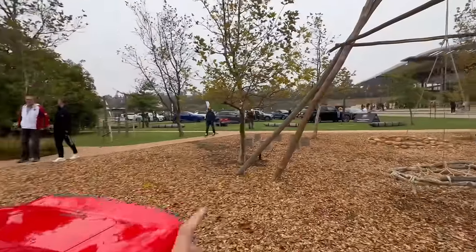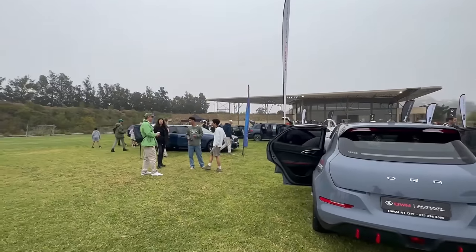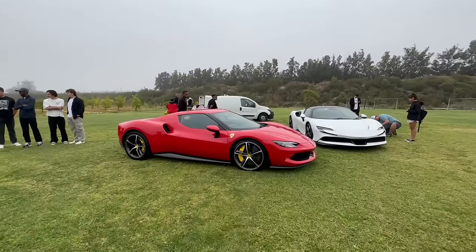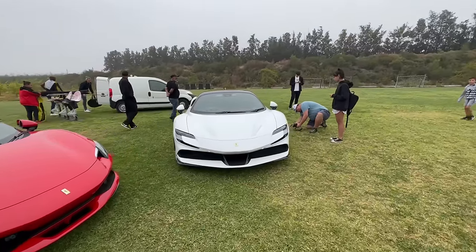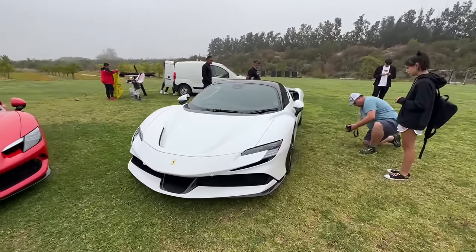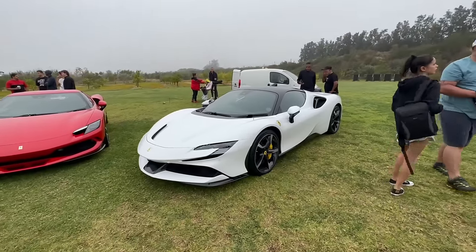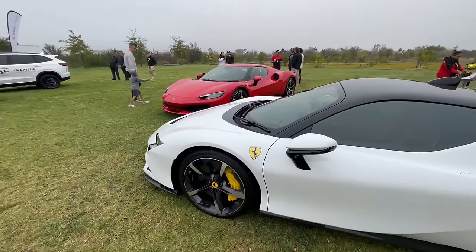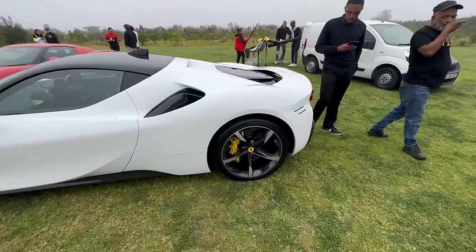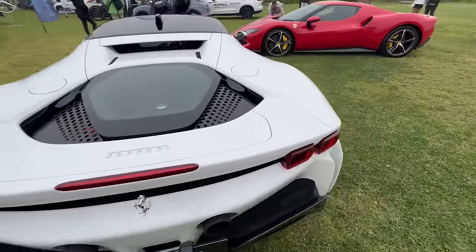But yeah, let's head over that side and show you one or two cars there. So apart from all the electric cars over here, we have also got these two beasts, the 296 GTB and the Ferrari SF90 Stradale. Compared to all these other electric cars, these two are seriously cool. Obviously they both have hybrid systems, so that's why they're parked up over here. But yeah, good to see this car. It doesn't have the Assetto Fiorano pack, but looks beautiful.